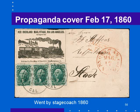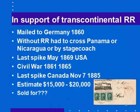And it says they're in hope of the Transcontinental Railroad, is what the picture means. So from February the 17th, 1860, went by stagecoach, mailed to Germany. Without a railroad, you either had to physically cross Panama or Nicaragua, or go by stagecoach. The last spike in the railroad in the United States was 1869, and this went in 1860. So still 9 years before the railroad goes through.